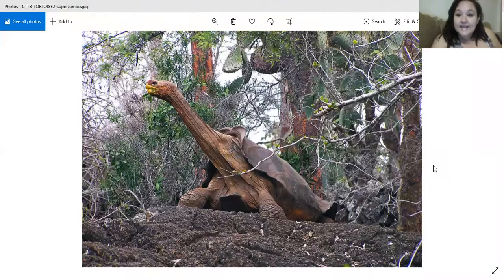Do you think a tortoise has got a long neck or a short neck? Lots of people think tortoises have short necks, but they can stretch their necks very long. And tortoises can walk faster than we think they can. So let's look at some pictures. And don't forget, the tortoise also lays eggs. Can you see how long his neck is? My goodness, look how long it is. He stretches it very high.